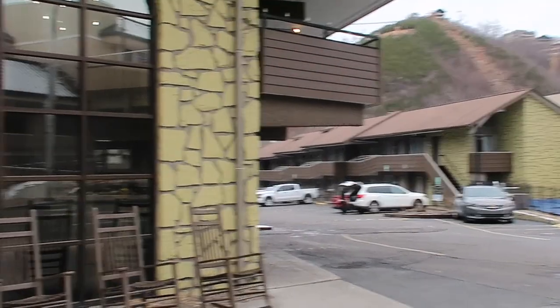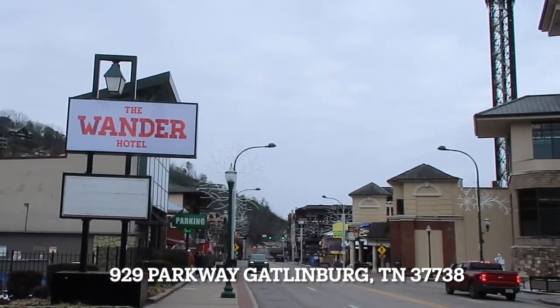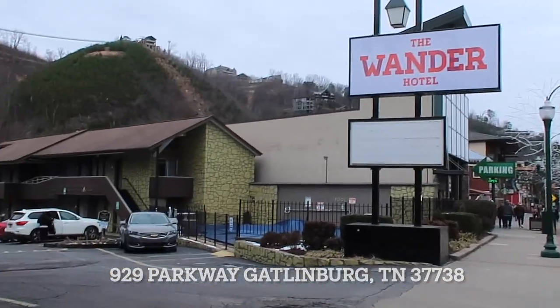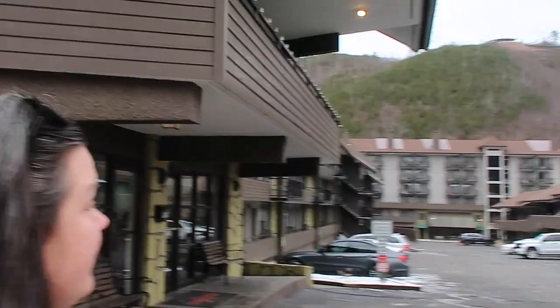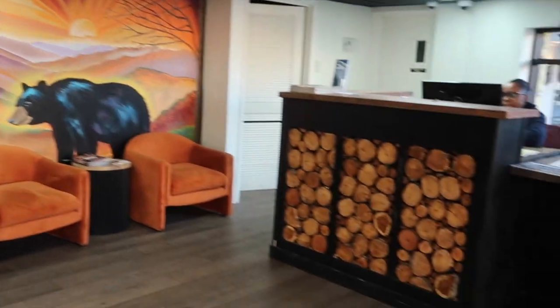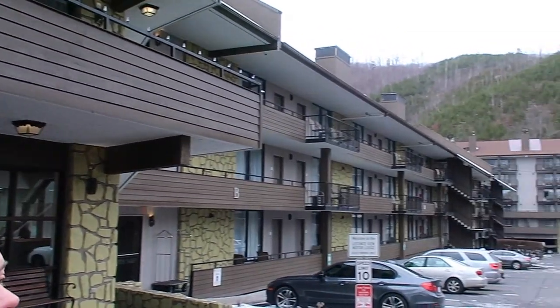The hotel is right off the Parkway in Gatlinburg, right across from the Gatlinburg Convention Center and the Space Needle. It's a perfect location, literally right on the strip, in the heart of everything. Skylift Park is right up here with the suspension bridge that you can go across. But this is the hotel. It's got some nice rocking chairs out front. This is the check-in right here. They do have a continental breakfast as well.